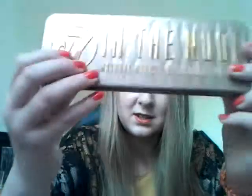This cost me, I think it was £8, £7. I can't remember, and I've bought quite a few of these because I just thought they're absolutely amazing. And I've also stocked up on my argan oil because I love argan oil because my hair used to be quite dry looking, but now it feels a lot healthier and a lot thicker.